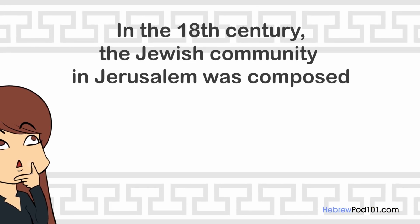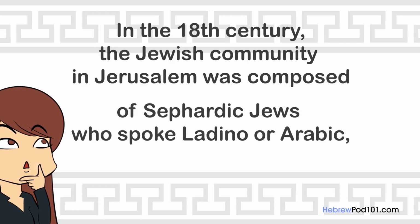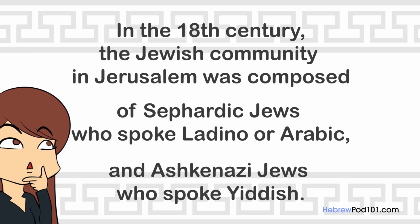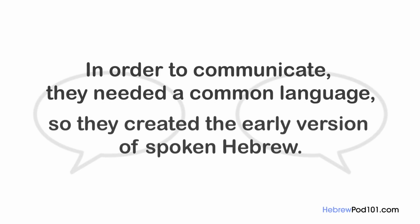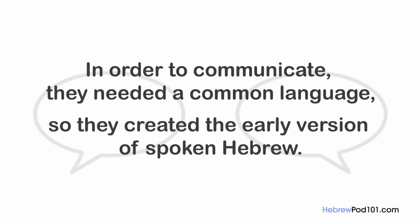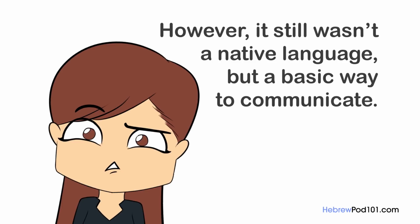In the 18th century, the Jewish community in Jerusalem was composed of Sephardic Jews who spoke Ladino or Arabic, and Ashkenazi Jews who spoke Yiddish. In order to communicate, they needed a common language, so they created the early version of spoken Hebrew. However, it still wasn't a native language, but a basic way to communicate.